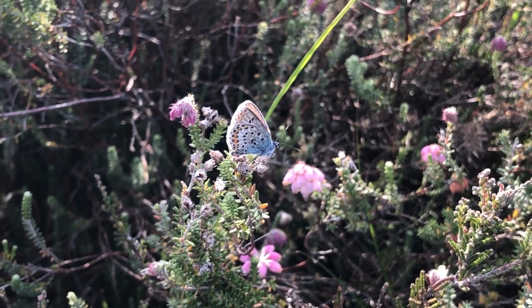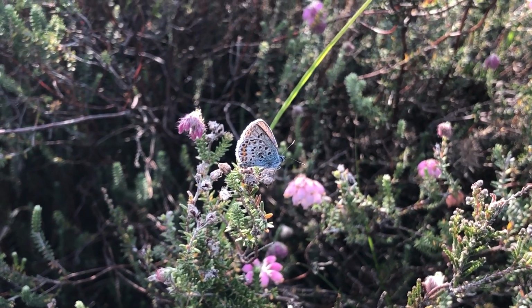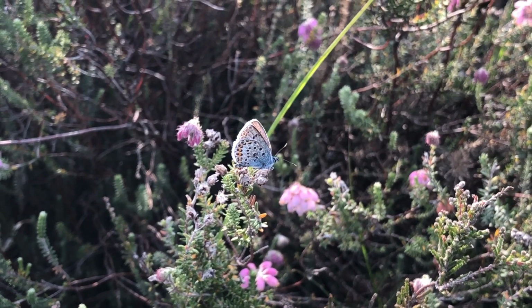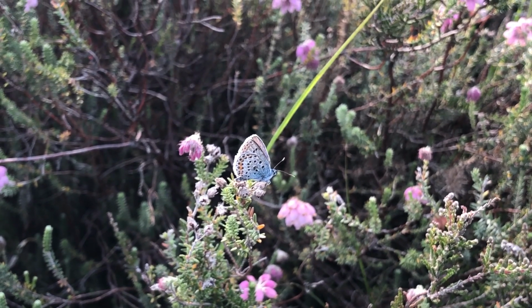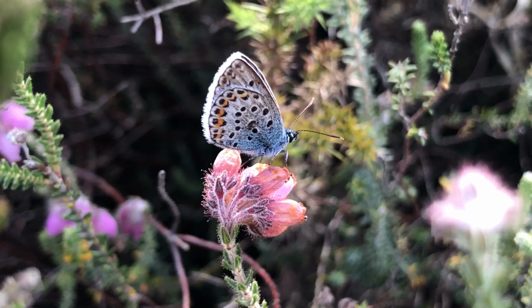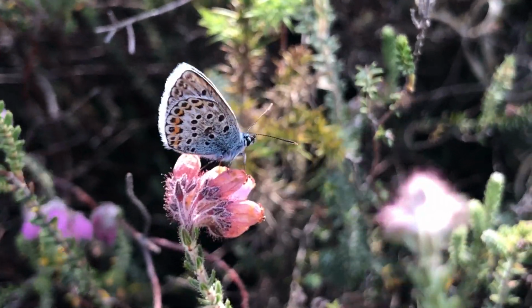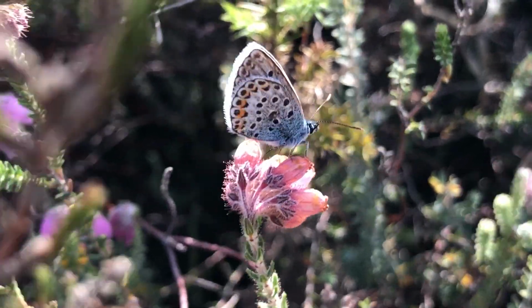This beautiful little blue butterfly is a silver-studded blue. It's one of the quintessential Heathland butterflies. Chobham Common has 33 species of butterfly on it, and this is one of the most famous. In this country they're mainly confined to Heathland, and they have a particular relationship, a symbiotic relationship with black ants, which need bare ground and a variety of different heather heights on these sites.